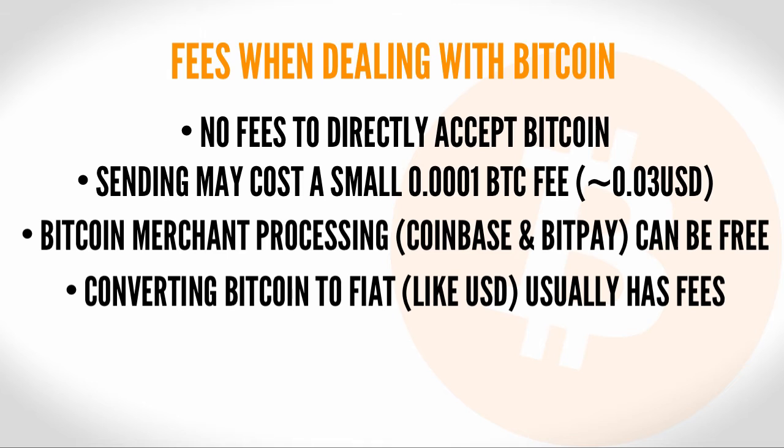Another layer to accepting Bitcoin that businesses may not initially consider is that they'll probably want to convert a good portion or all of their Bitcoin into fiat currency. If the business is receiving Bitcoin directly via a Bitcoin address, this would mean they would need to use an exchange to convert their money into the fiat currency of their choice. There are services that are free, like Circle, whereas popular exchanges like Coinbase charge 1% for the conversion.